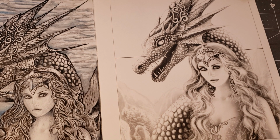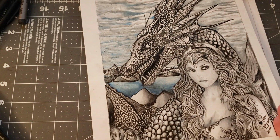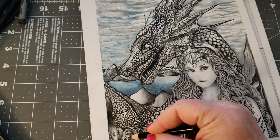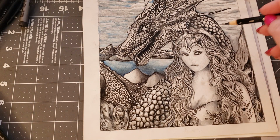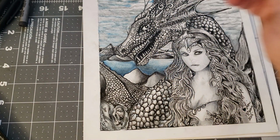So I decided to just use her shading, kind of like a tattoo cover-up, and put in my own design there. And with that, I decided to put in the rest of the body, the tail. I didn't know what this was, so I just did it. Mountains over here, I put in the water, the rocks, more mountains, and then the sky.